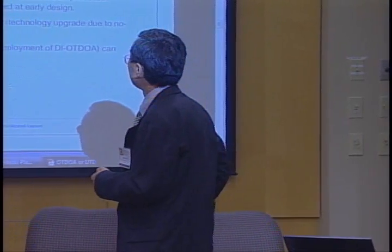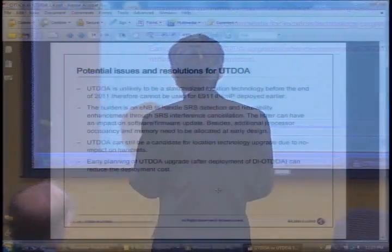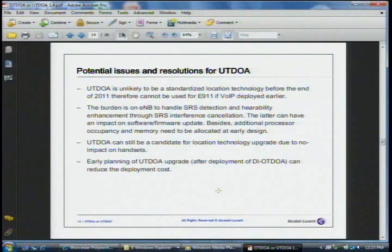Now there are still potential issues. UTDOA is likely to be a standardized location technology only before the end of 2011. Therefore, it cannot be used for E911 if you deploy LTE earlier, such as Verizon, maybe AT&T as well. The other potential issue is that the burden is on the eNodeB. It's not the mobile detecting the downlink TDOA signal; it's the base station detecting the uplink TDOA signal. So it has to handle SRS detection and hearability enhancement through SRS interference cancellation. And the algorithms for those are still under study, because this has never been an easy job.